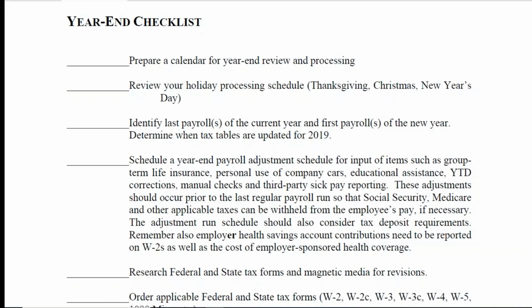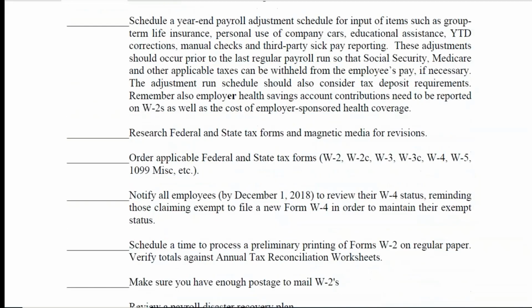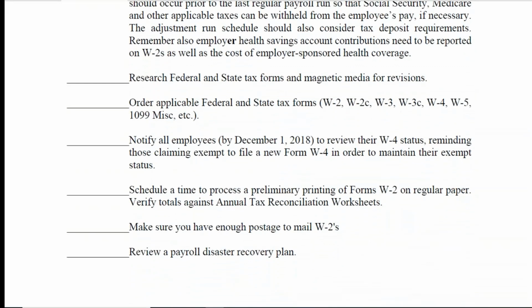You also need to remember to report the employer health savings account contributions, and those need to be reported on the W-2s, as well as the cost of any employer health coverage amounts. So we'll cover those a little bit later as well. Hopefully you've ordered your forms by now and you have those on site. I have, and I have the forms ready to go. You want to make sure that you have the correct forms. Open up your boxes, look and make sure that they have the correct dates, and you're ready to go. You also want to look at test printing the forms, make sure things are lining up and things are going in the right boxes.